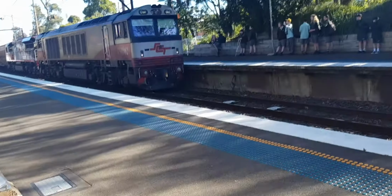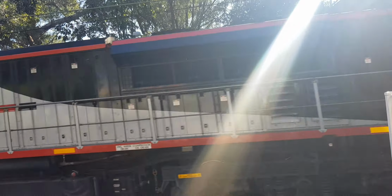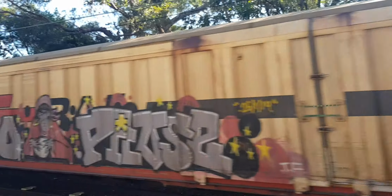Filming from a different angle today. We have a freight train on the line, SCT006.